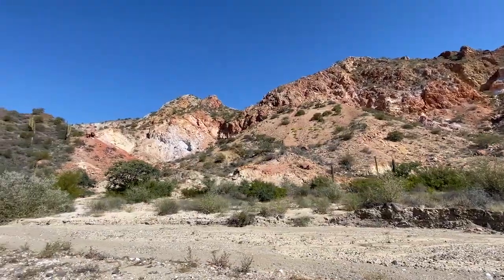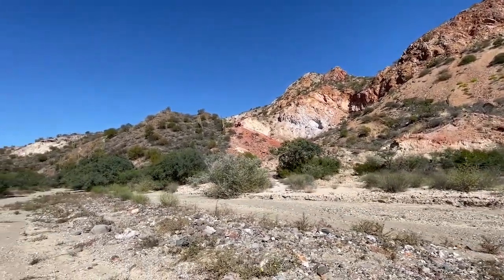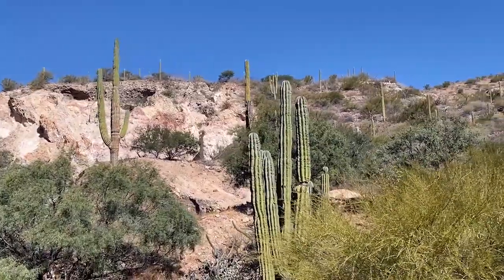Our canyon hike was pretty cool. It's just walking up a wash basically. We took a leisurely 30 minutes and walked, and now we're gonna turn around and head back. It was nice to finally get some steps. We've been lacking some exercise and hiking opportunities in Mexico.